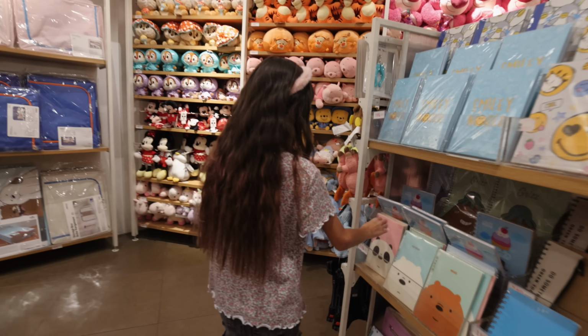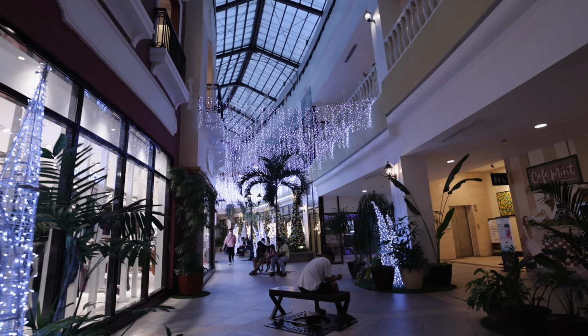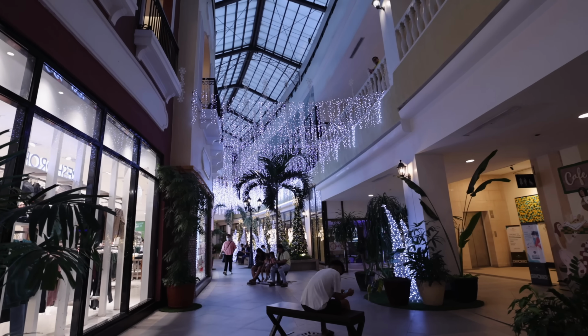So FYI guys, Philippines overall is very budget friendly and affordable. You usually get 3 to 4 times your money here, especially with food and some other merchandise. But when it comes to clothing, it gets quite expensive. So it's probably better to buy your clothes outside of the Philippines.